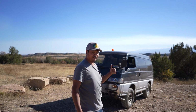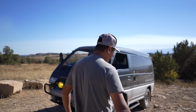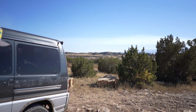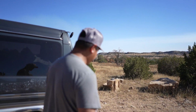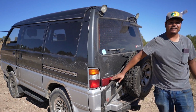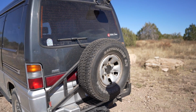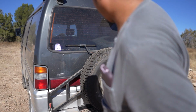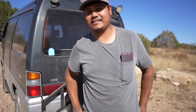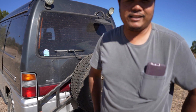So let me show you something new that I did on the back. It's just pretty cool. I bought it used from a guy that I know who runs a Delica page. And here is the tire carrier. So now I don't have to lug the tire inside the car with me at all times. Now I can sit outside. So yeah, well, let's get to it then.